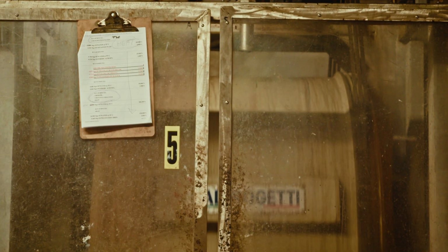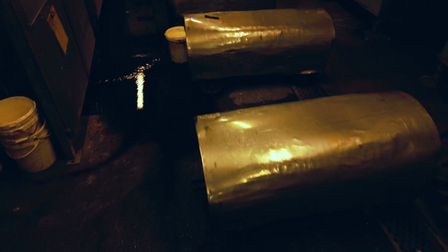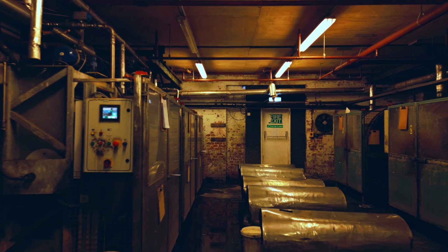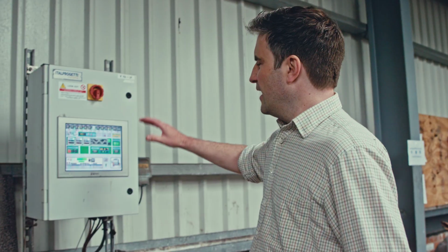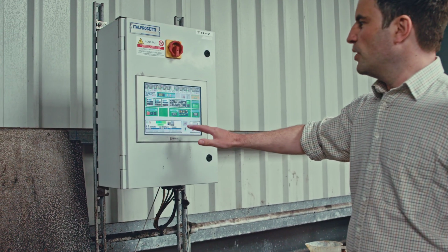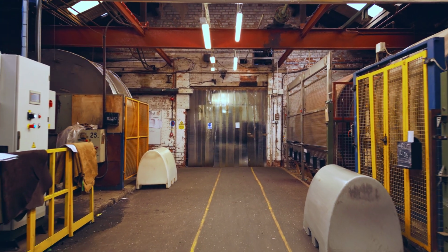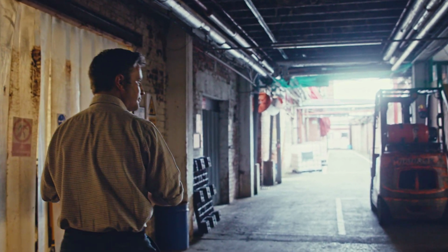In here we have the smaller sample drums. These are also polypropylene, and that means that we can scale up. So for example, to develop a new color, the lab will match on a very small scale. It will then come to the smaller polypropylene drums for sampling, and then into the bigger production drums. Here is the local control screen, which you can see the stage of production in each of the drums, giving you the speed of rotation, temperature, pH at different parts in the process.